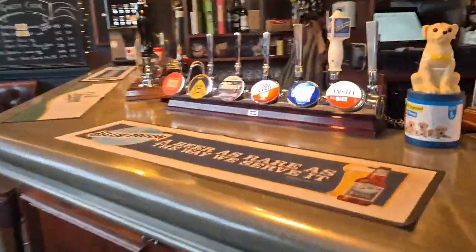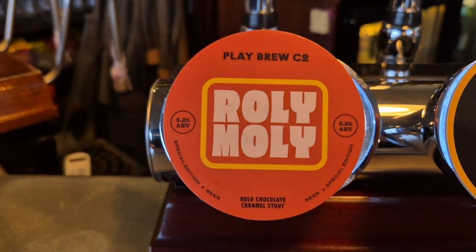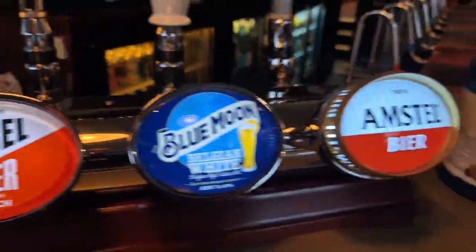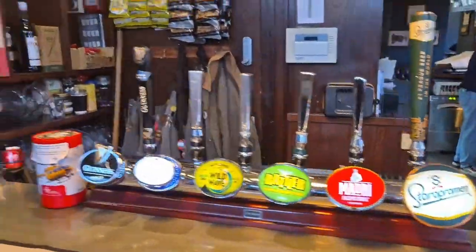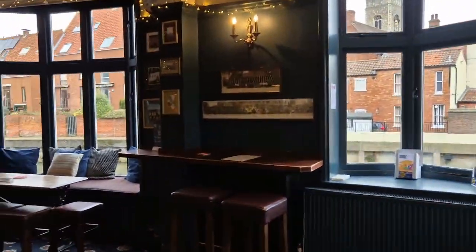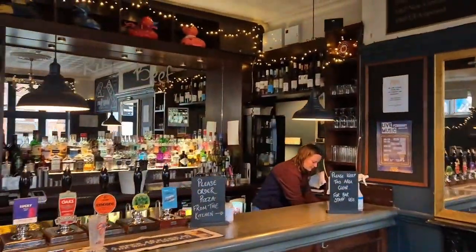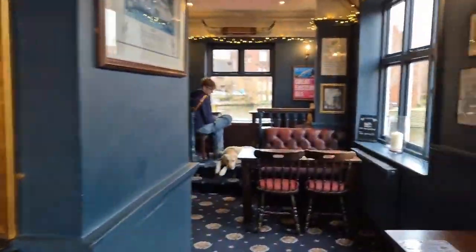You can see why I love it in here so much. So I went with Roly Moly, which was a Rolo chocolate caramel stout, and it was actually really lovely. Love Verdant. But beer-wise, no matter what you want, you will find it in here. And the reason I've come back today is to show you how gorgeous this is, purely because it was too busy to do it justice last time. But it is such an epic looking pub, and it goes on and on.